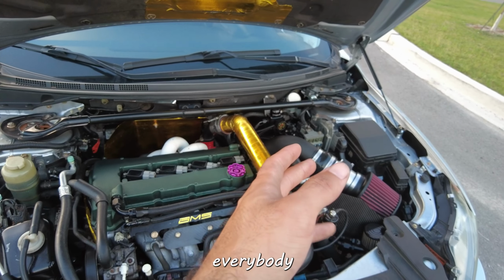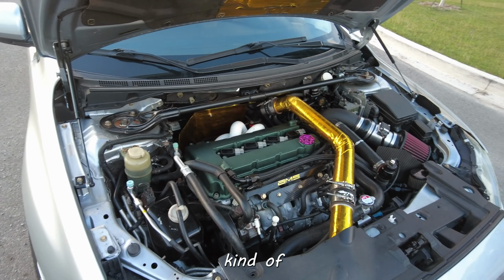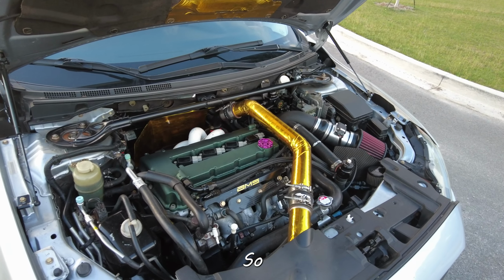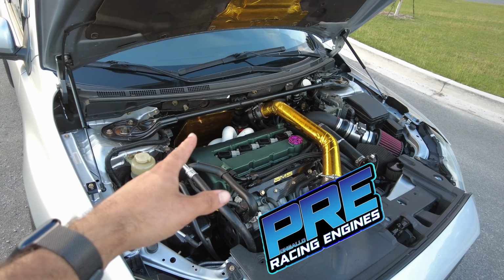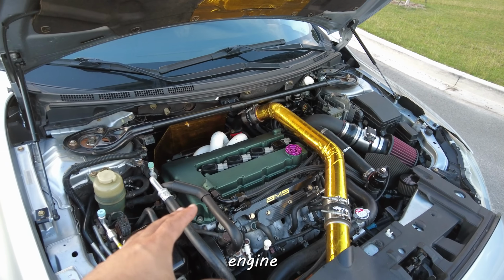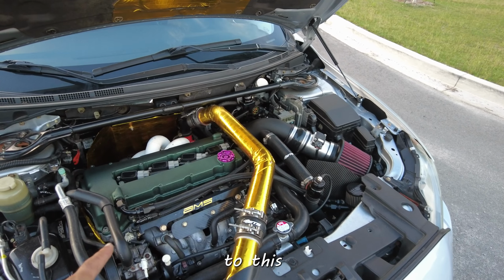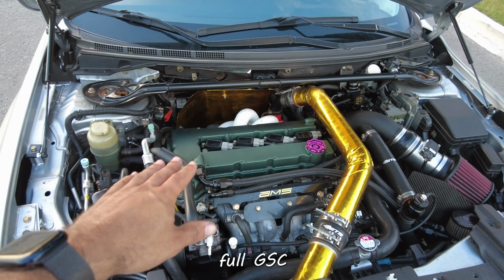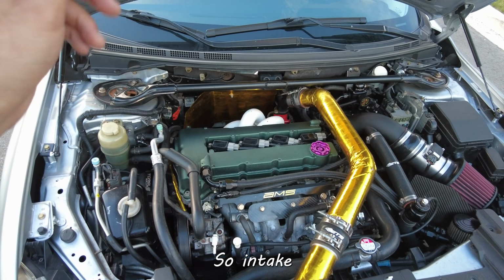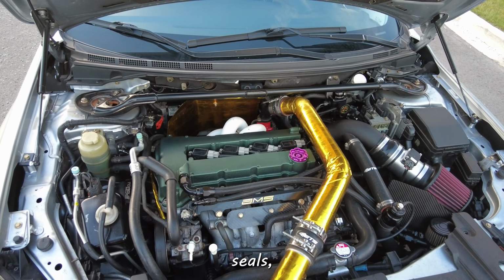Alright, so this is what everybody really cares about, what everybody likes to see sometimes. I have my phone next to me because I forgot exactly what went into this. My buddies at PRE, their shop near me, rebuilt the engine for me because my old engine cracked a sleeve. It cracked literally one sleeve. What's done to this engine is a full GSC head package: intake valves, exhaust valves, springs, retainers, valve stem seals, everything.